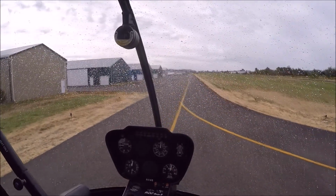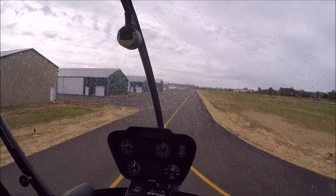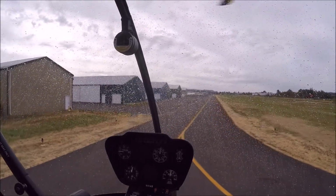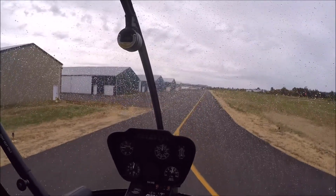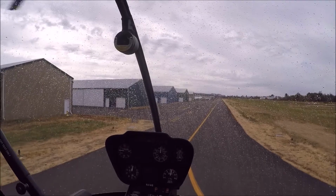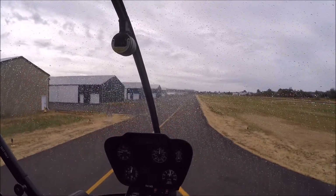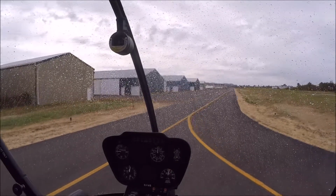Power. Yes, we pulled power, of course. We pulled pitch. The helicopter wants to yaw right, so every time you do a pickup, you get light and you correct. That's why it's so important to keep doing that all the way up. Exactly. Because you add power, you start getting off the ground, and now all of a sudden you need a little bit of left pedal.